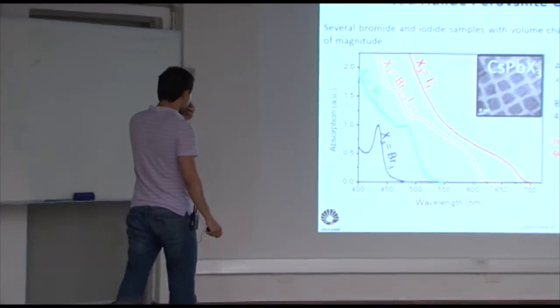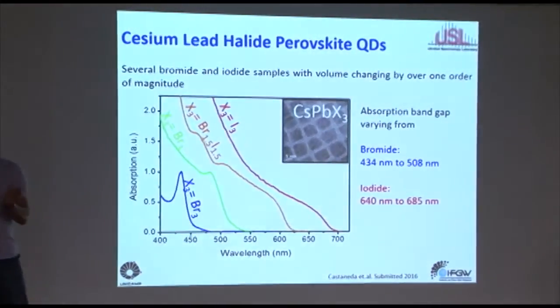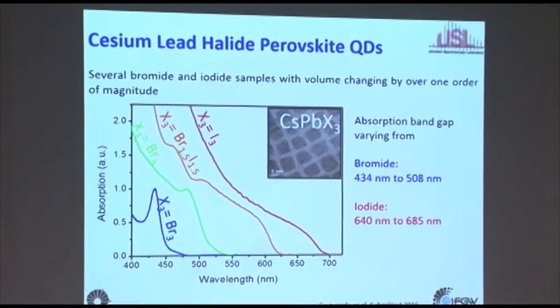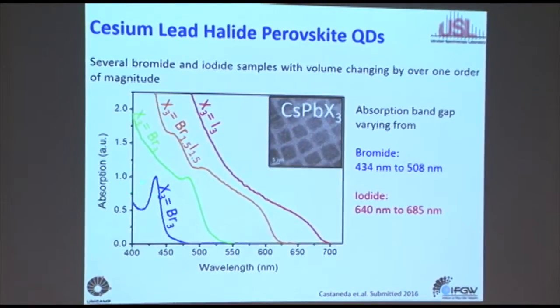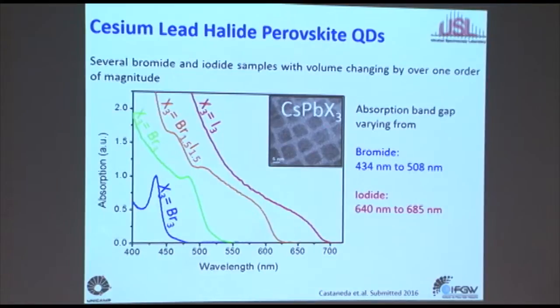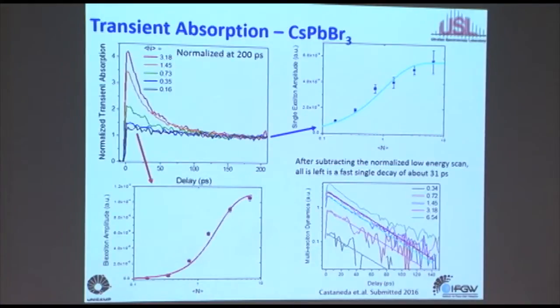And to explain that, we have synthesized with our collaborators. Well, I'm not saying that we have synthesized. Our collaborators have synthesized. I don't know how to play with chemistry. But we have done this with several types and sizes of perovskites based on cesium and lead, okay? And we apply ultrafast spectroscopy to learn how the Coulomb interaction plays a role here. And what we see is some transient absorption. You see a 200 picosecond time scale.